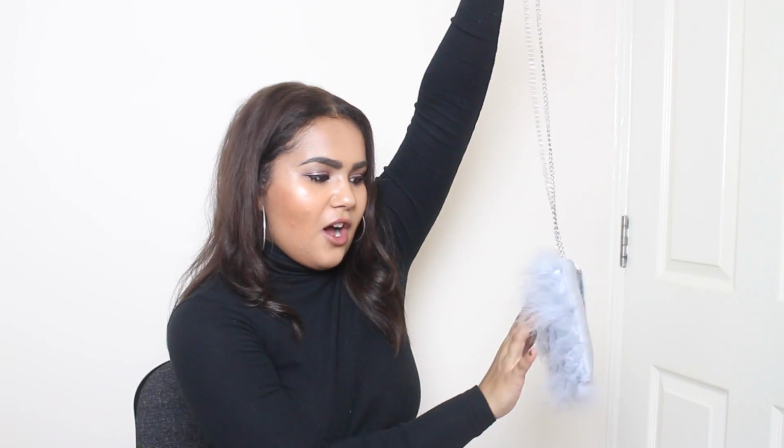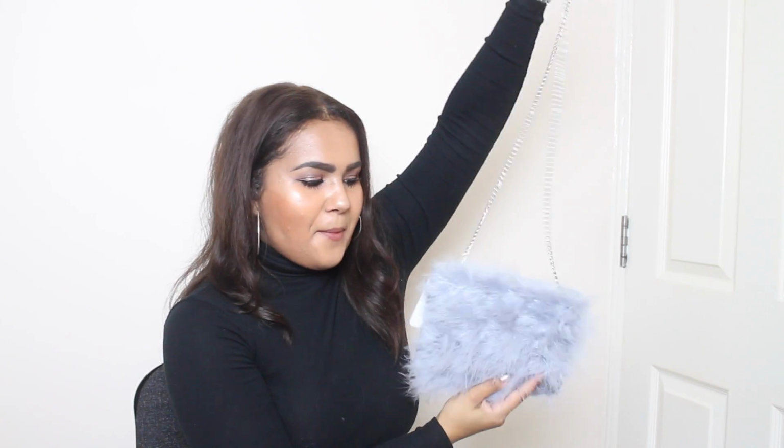The next thing that I got was something that I've wanted for quite a long time, but from Topshop, and it is literally just this gorgeous ostrich sort of feather little over-the-shoulder bag. Now, I absolutely love this to pieces. I was a bit skeptical about it at first, because I was like, am I really going to wear this? What is it going to suit? But looking at it more and more, I've adapted to it, and it is actually quite nice, and it was fairly priced at £8.